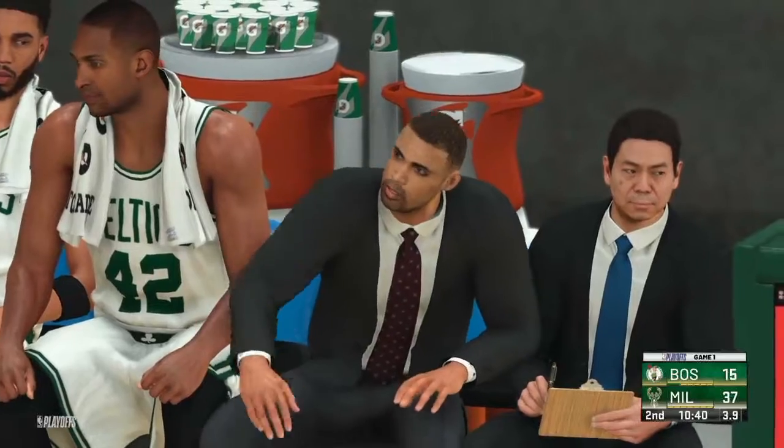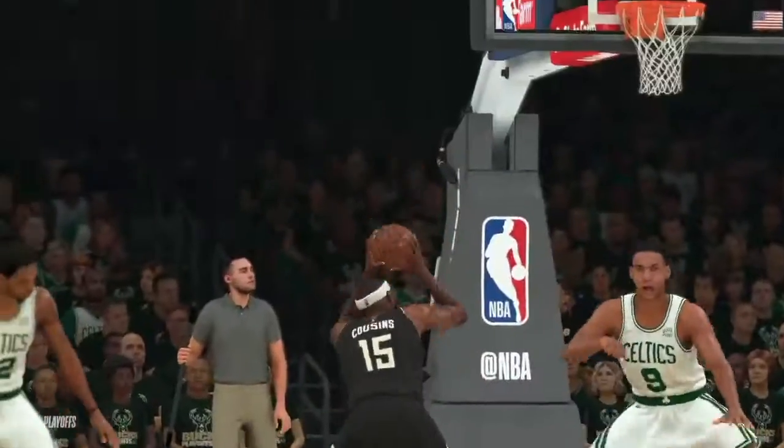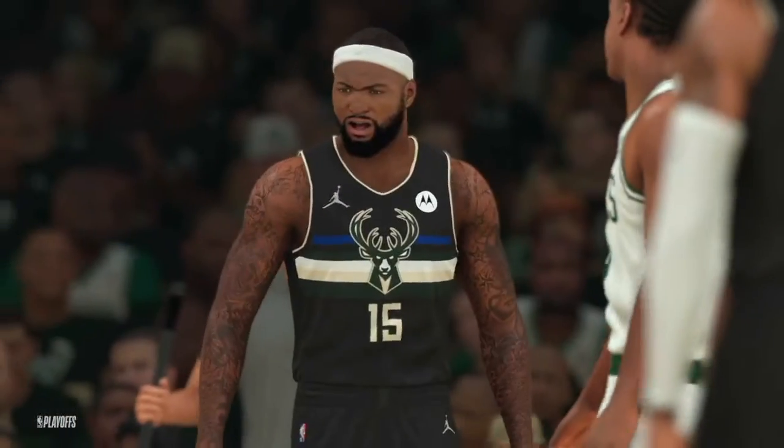So the Celtics five right now. They've got Moses Brown, Wayne Ellington out there with Cameron Payne. Then there's Robert Williams, and it's Nesmith in at the small forward position.